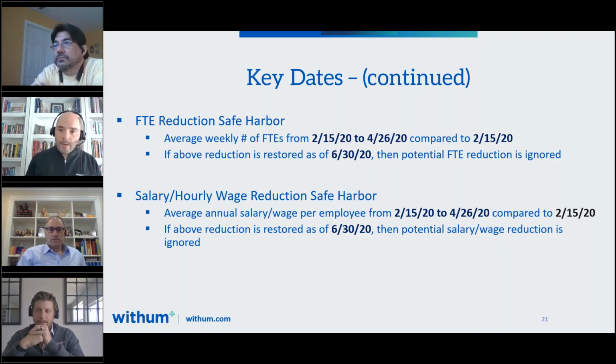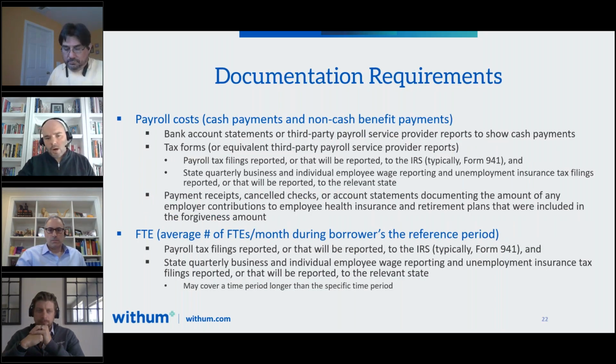What we're seeing is a lot of payroll companies are starting to put together reports where at the click of a button, you're going to be able to get this specific data out of your report. So that should be helpful for people. But I think looking at this now and understanding what these FTE counts and salary reduction counts are indicating within these periods is going to be really important because it could have a material impact on your forgiveness. Next piece is just documentation requirements, and then we'll get to Q&A.